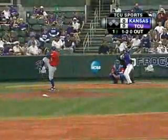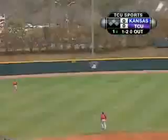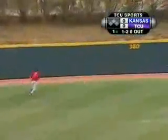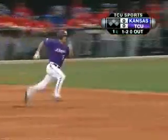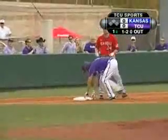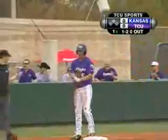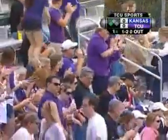Came into Kansas as a starter, but after his surgery was moved to the bullpen, now back in the starting rotation. Branch Rivera drives this one towards the left center field gap. It's going to get all the way to the wall. Rivera rounding second is on his way to third. Here's the throw, not in time. Rivera starts the ball game off with a triple. How about that? A great start for TCU.